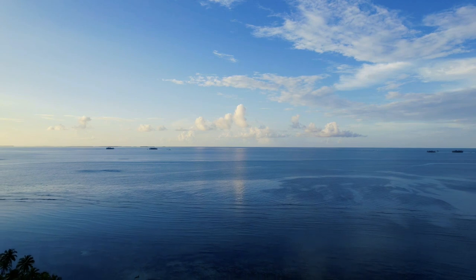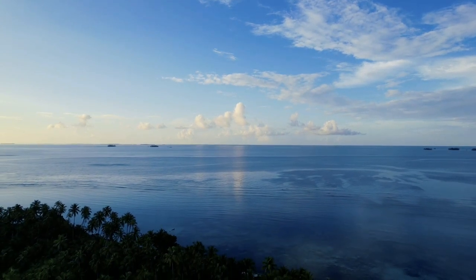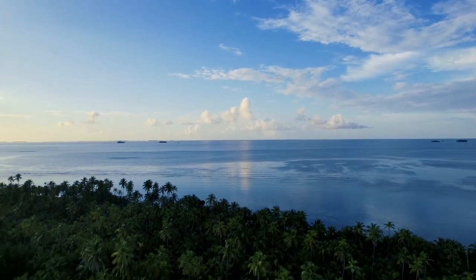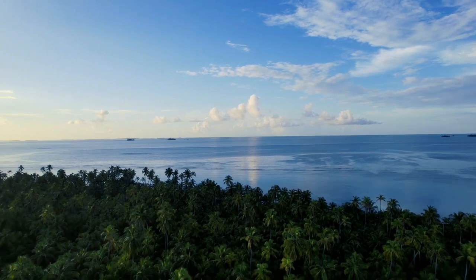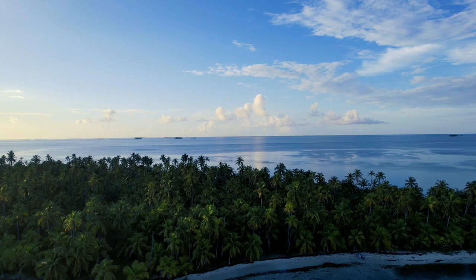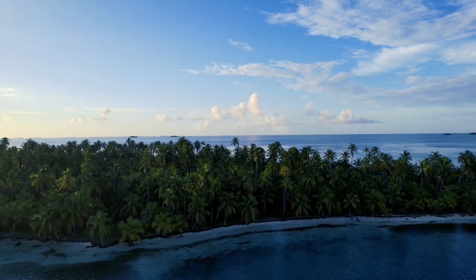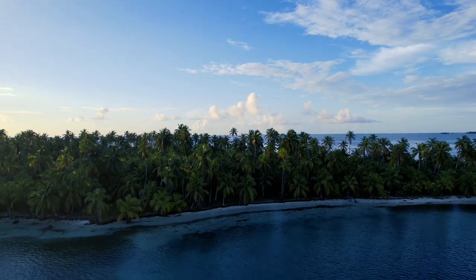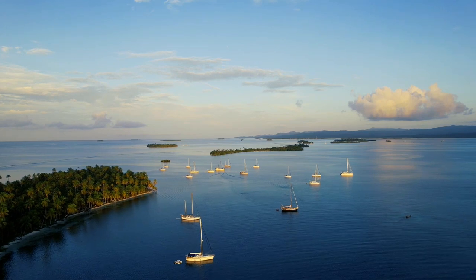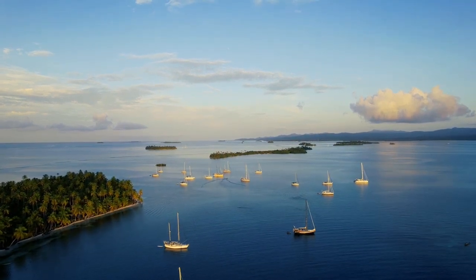After spending some time in Coco Banderas, we headed across this little channel and anchored at Green Island. It was another pretty popular anchorage, but more so amongst the cruisers and not the boats full of backpackers, which was a nice change.